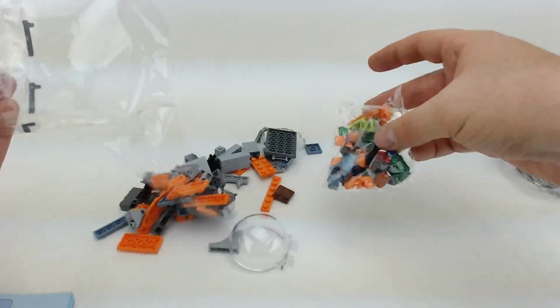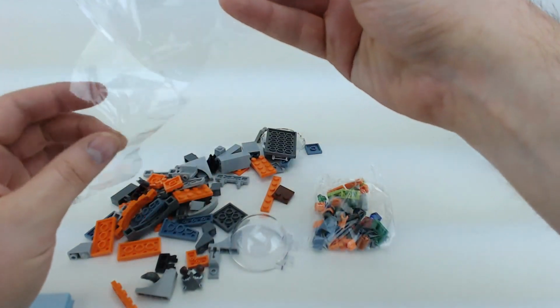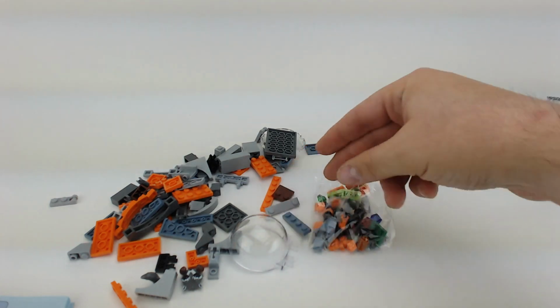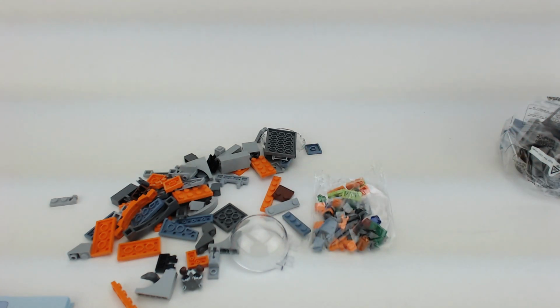All right. We've got a lot of people who are building the sets already. So we've got a lot of people talking about how much they're enjoying the sets. Oops, I almost forgot a couple pieces in the bag. Don't you guys hate when that happens? All right. Here we go.